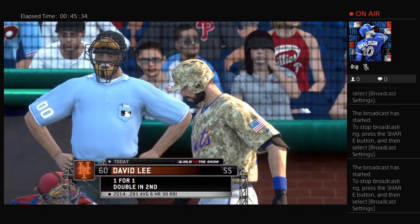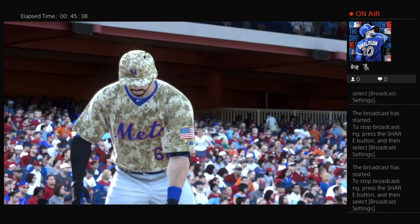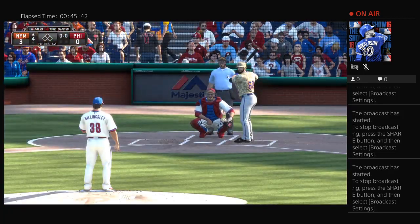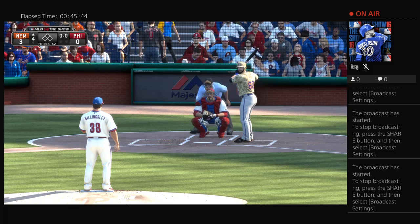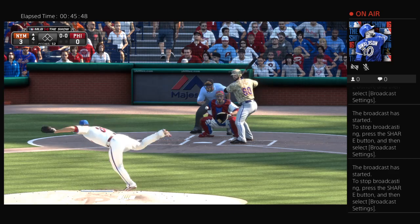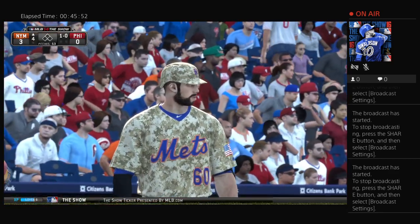David Lee will stand in now to get us going here in the 4th. David Lee. And that one's in on the hands to start the inning. It's ball one.